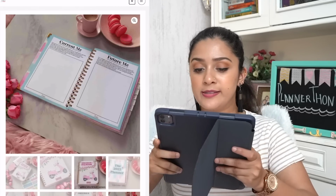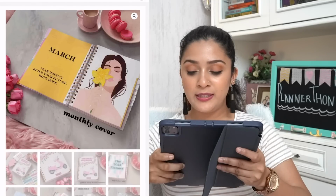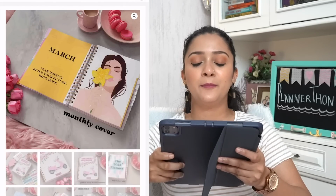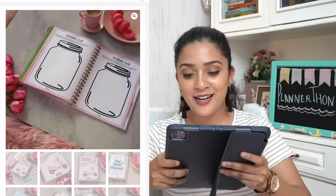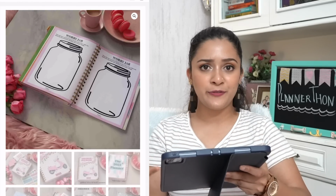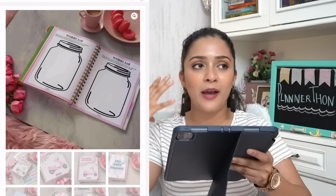There's this section called Current Me and the section called Future Me. Love this. And also see they have monthly tabs which are freaking amazing. I don't think the other 3 planners had them. There's a worry jar, a visual way to just express your worries in this jar. So I think that is damn cute. And it's actually going to help you feel better.